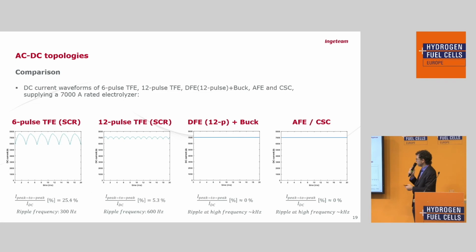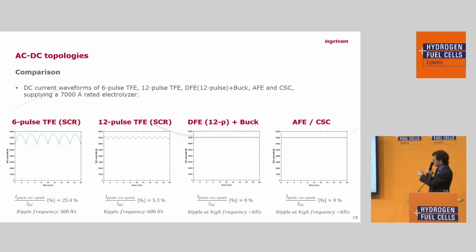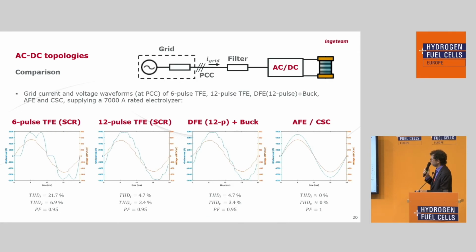So this is a comparison of the different current ripple on the DC side. You can see from the 6 pulse, 12 pulse, or IGBT-based converters that the current for the electrolyzer is nearly perfect in the IGBT solution. And that has influence on the efficiency of the electrolyzer, of course. In terms of the grid, in terms of the AC voltage and current, you can also see that from the 6 pulse to the IGBT, the sinusoidal becomes perfect, and the voltage and the current are synchronized, so the power factor is unity, and this is very important for big plants.